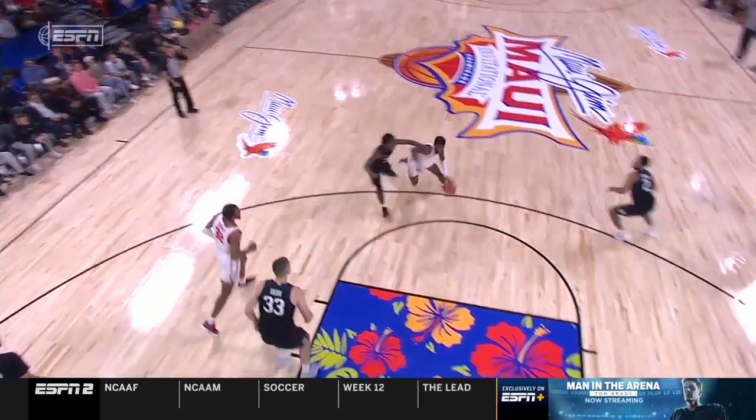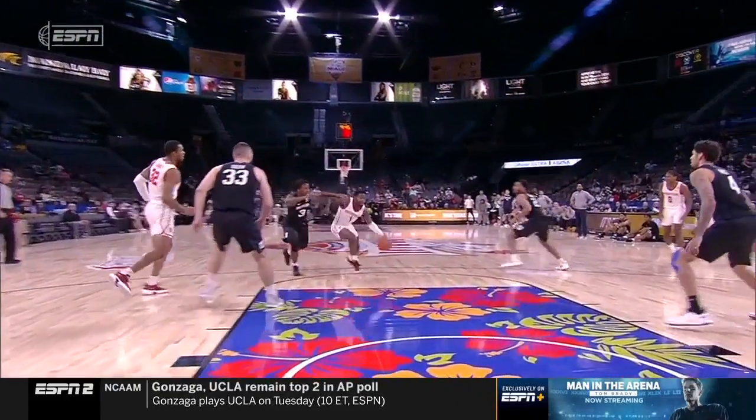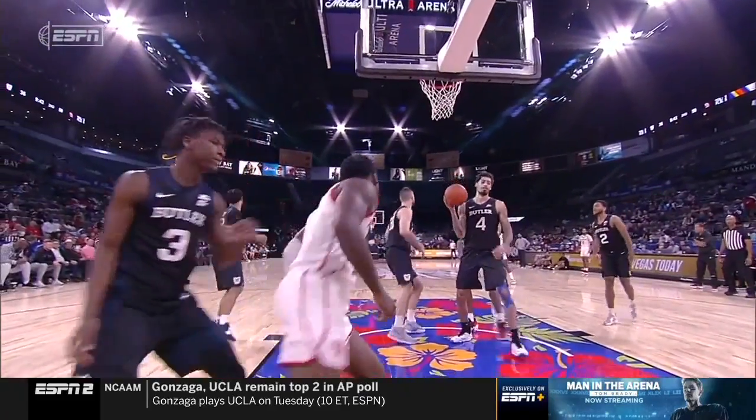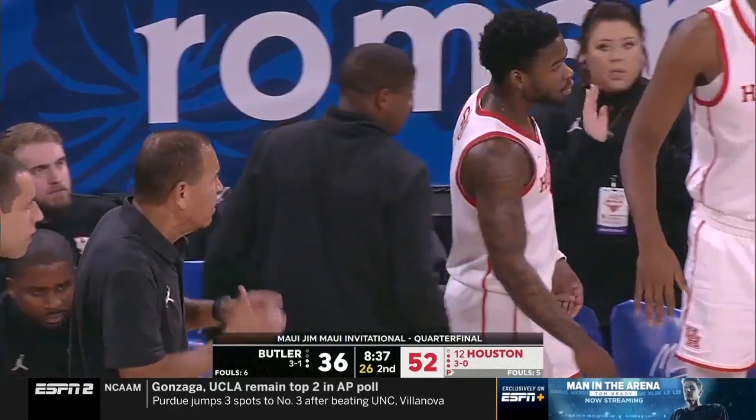Well, Shed's just so quick. Talk about that first step. It's not just the first step. He gives you the first step blow by, and then he accelerates. And that's a really nice job getting in front of Chuck Harris and shielding the shot with his body.